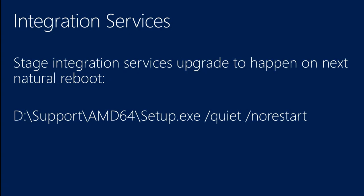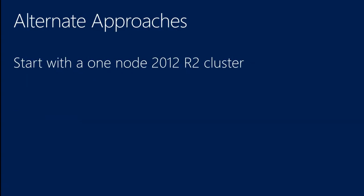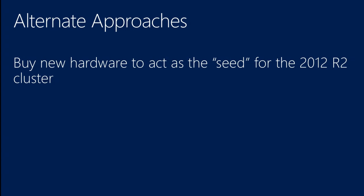So what are some of the alternates? First alternate, you could play things risky: evacuate 1 node and start with a 1-node 2012 R2 cluster. It does mean that you will have a window of not having high availability, but it allows you to do this on a smaller deployment. Of course, as soon as you get the second node across, you're back to high availability. But that's an alternate. And as Jose just said, migrate the VMs that belong to the people that you don't like first, if you're doing that.